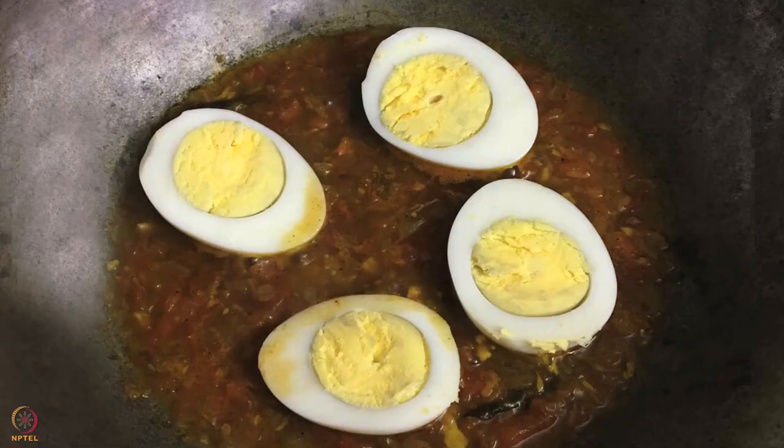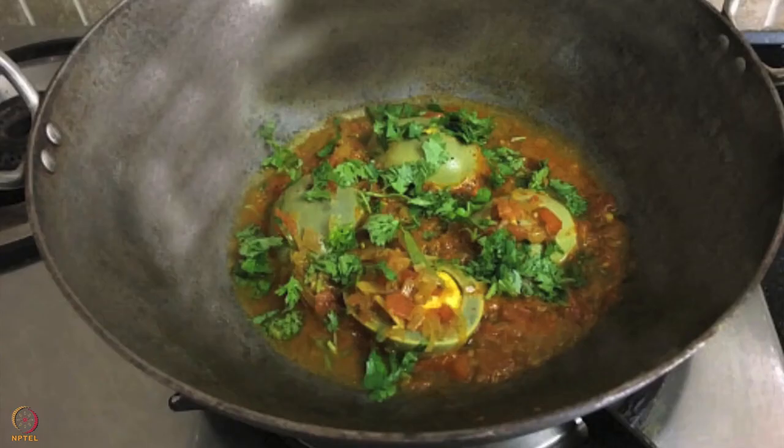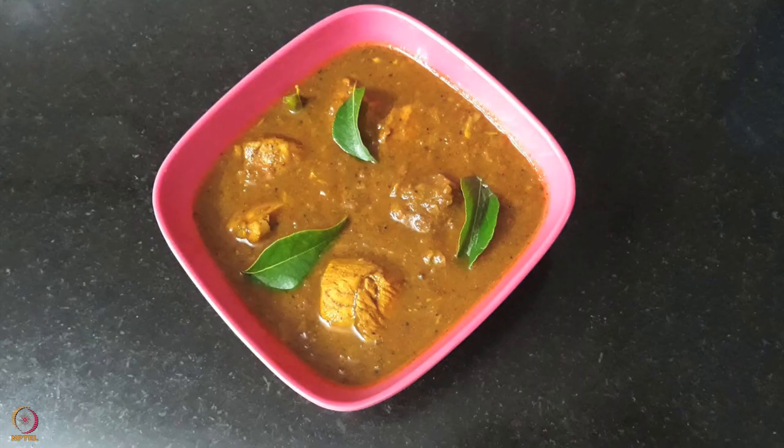After this, add the boiled eggs into it. Cover the kadai and simmer the eggs for 10 to 15 minutes. Turn off the flame and add chopped coriander leaves. Stir the gravy gently so that the eggs do not crumble. Serve it in a serving bowl. Moving forward, let us learn about the second recipe, chicken chettinad.